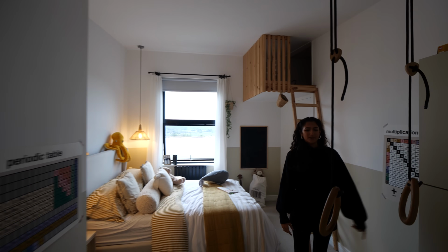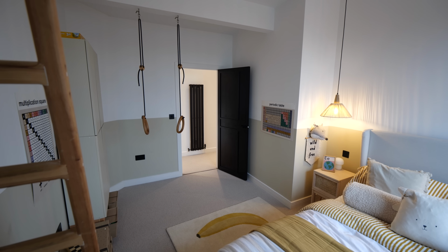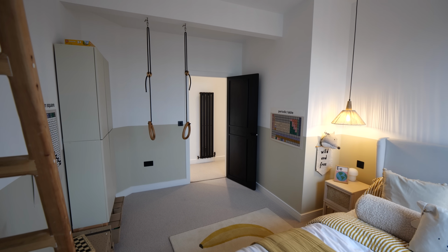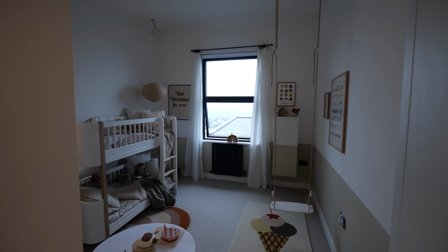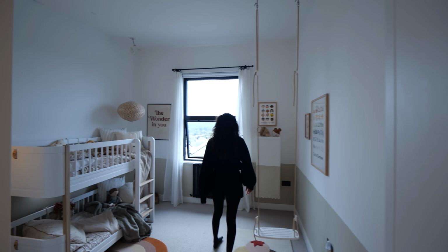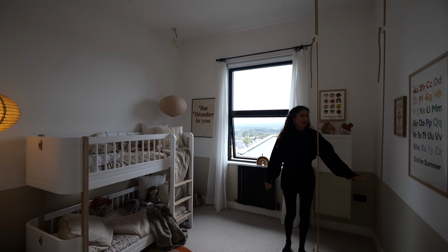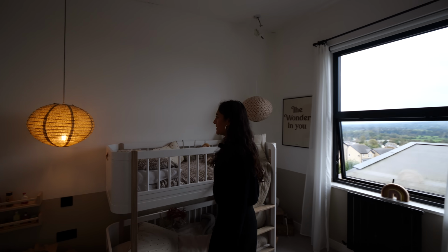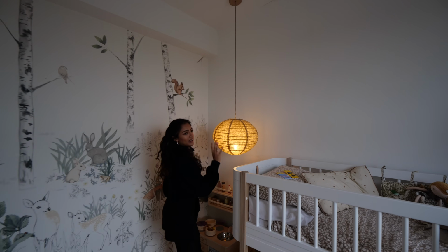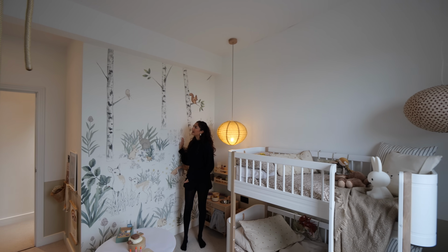Yeah, exactly. And then we have the hanging, I don't know what they're called. Swings? Yeah, I feel like they're for acrobats. Okay, next bedroom. This one is also really cute. We've got the little princess room in here. I love how the paint doesn't come halfway, but it comes up and follows that same route the whole way around. We've got the bunk beds here, this beautiful light, and also this really nice feature wallpaper.